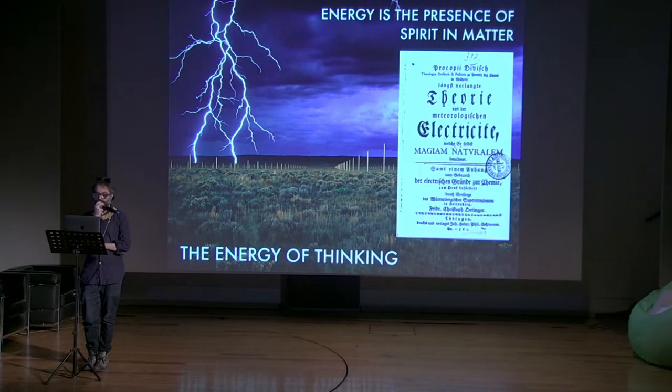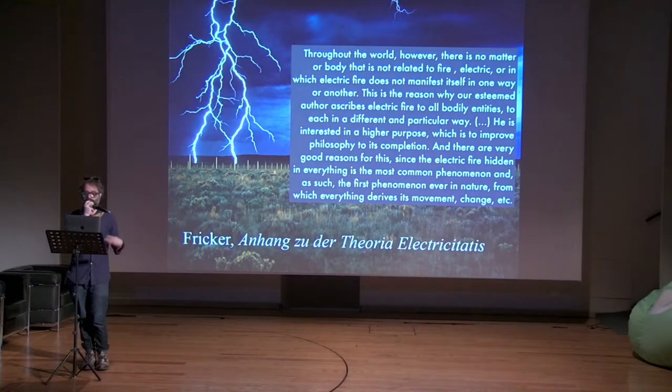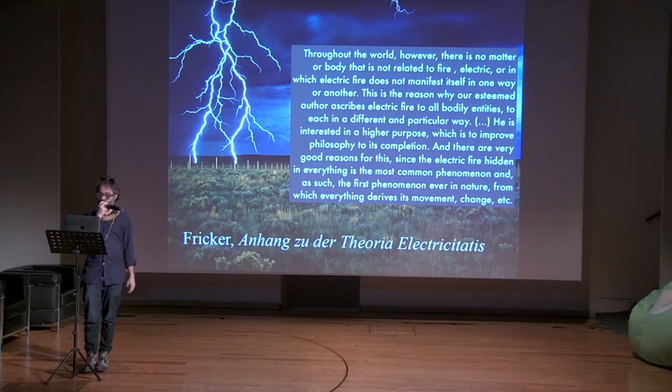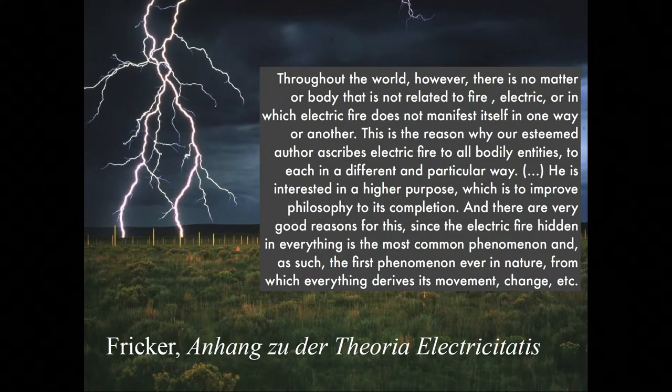Divisch rereads the creation myth in the Bible as the tale of how matter was invested with light, a fire that invests everything, even before the creation of the sun. I'm quoting: without the aid of electrical experiments, even the ancients recognized that all creatures and natural physical beings possess with themselves a kind of fire, the electrical one. And throughout the world, there is no matter or body that is not related to electric fire, or in which electric fire does not manifest itself in one way or another. The electric fire hidden in everything is the most common phenomenon, and as such, the first phenomenon in nature from which everything derives its movement, change, and so on.